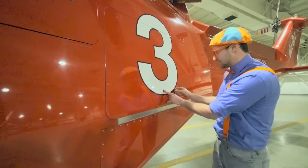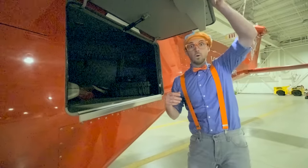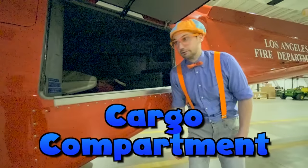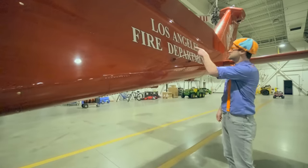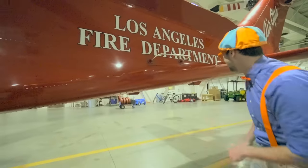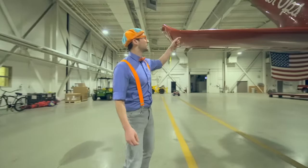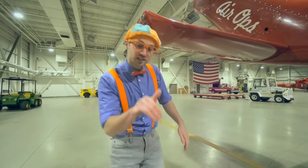Wow! Oh, let's open this up! Whoa! Check it out! That's a cargo compartment. It's pretty dark in there. Come on. Oh, hey, Los Angeles Fire Department. Oh, they're pretty cool. Ooh. Wow, this is a horizontal stabilizer fin. It keeps the helicopter stable.